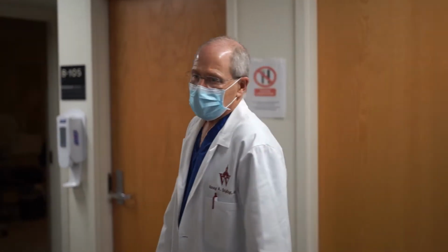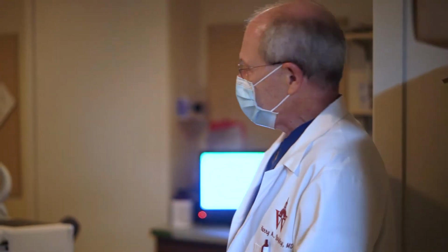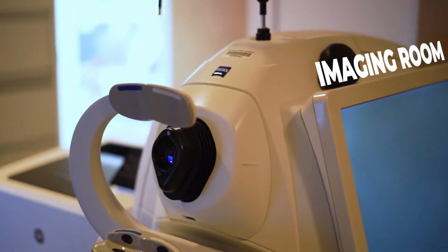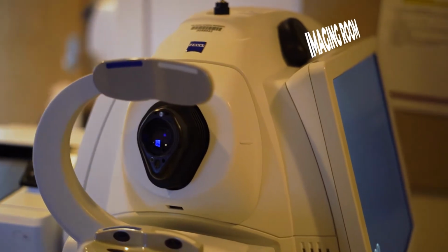The imaging that we do here is with several instruments. While we do some endothelial cell counts, we do refractions. The main imaging instruments used in our service are the Cirrus imaging device, although we have a non-mydriatic camera on that end. We have Spectralis in the back where we're doing some research-oriented imaging. Let's go out to the doctor's rooms.